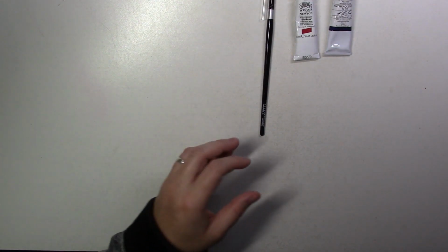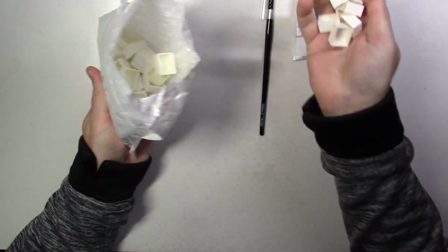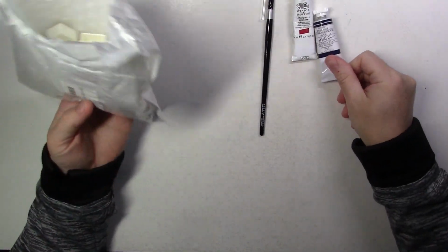Then, because I had run out, I got another package of empty half pans. You know, because when I buy tubes, I need somewhere to put them.